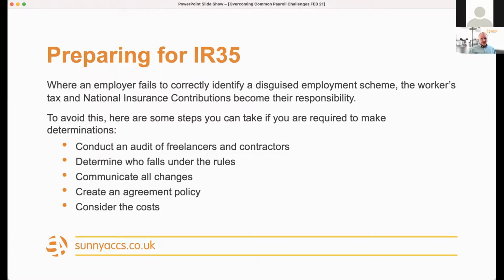And consider the costs. Many contractors have indicated that they intend to increase their daily or hourly rate to compensate for the tax and national insurance being deducted by employers. You should discuss this with the contractors as soon as possible so you can factor any additional costs into your employment budget. If you rely on the services of contractors or freelancers, it's important that you prepare your payroll systems and processes for these changes.